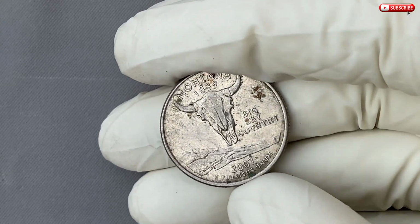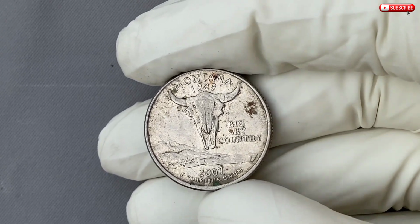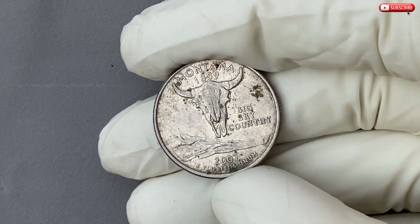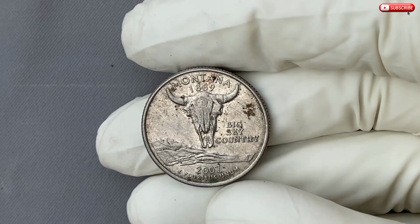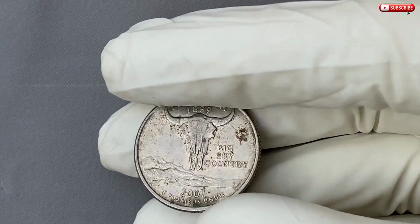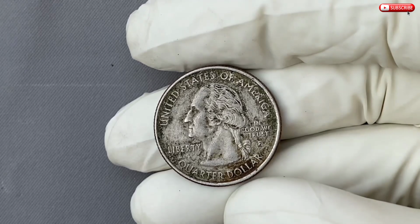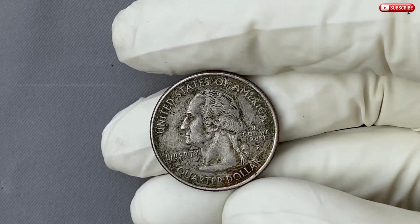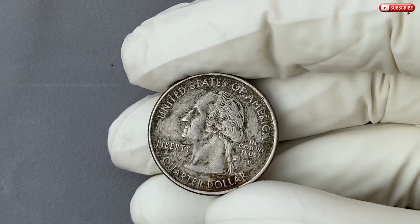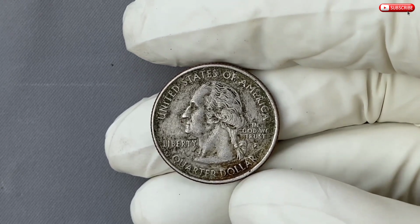played in America's expansion. On the obverse side of the coin, we see the familiar portrait of George Washington, designed by John Flanagan. This image of Washington has been used on all quarters since 1932, symbolizing the unity and foundation of the United States. As with all U.S. quarters, this side of the coin remains unchanged, while the reverse side changes to reflect the individual state being honored. Together, both sides of the coin tell a story, one of national unity and individual state pride.